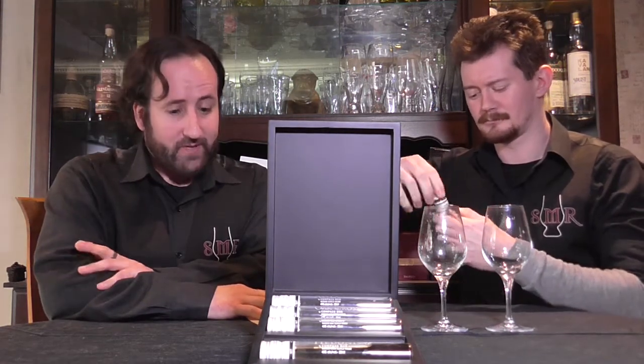And so without further ado, we will carry on going down the hole, and this time it's the Peat Monster, I believe, which Dave has the stats on. Well, we're nearing the end of our travail through the Compass Box selection. It is, in fact, yes, the Peat Monster.